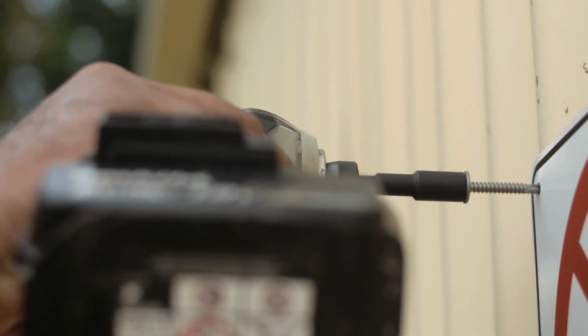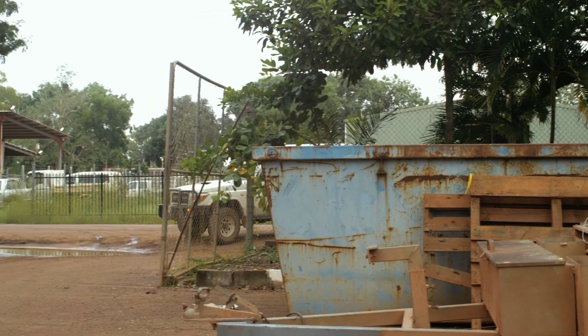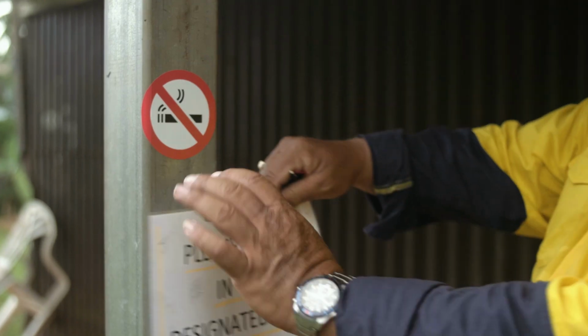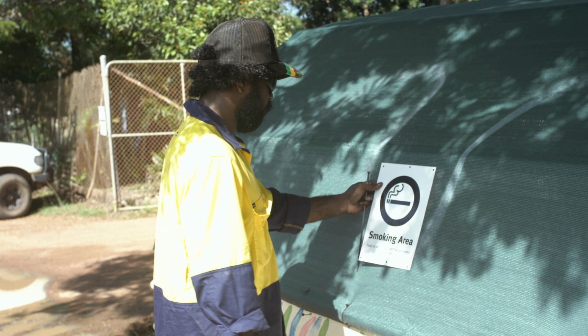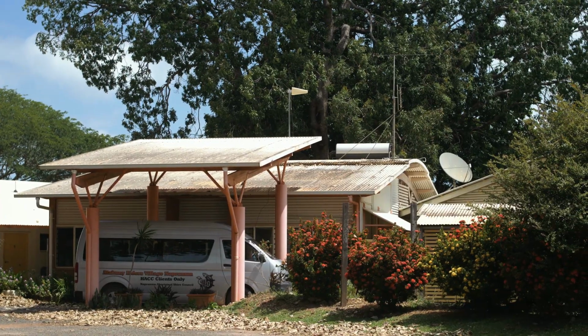By us having those smoke-free spaces and making sure that we have the signage and things like that, it shows the community we're willing to change and we want the community to come along with us, for all of us. We've put up signage for no smoking. We have a designated area that we've created for smoking, which is outside the boundaries of the compound. We want a fresh air, clean environment for our participants to work in.